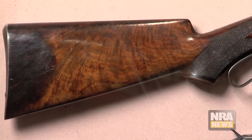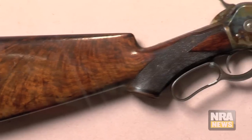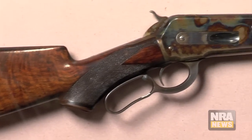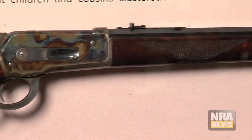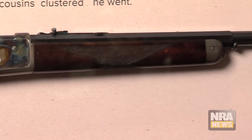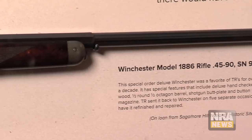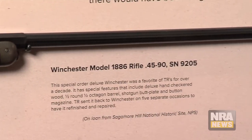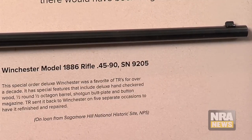Well, we know from factory records that the president sent this back to Winchester 5 times to be refinished and fixed and made to look better again. And when the address on the return label says the White House, you put extra special care into what you're doing. And you're not going to lose that package either. No. We lost your package, President. That's why it looks so good.